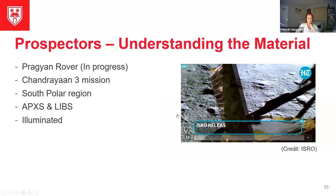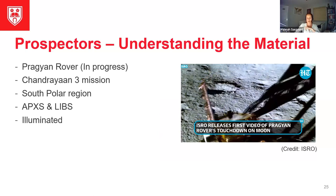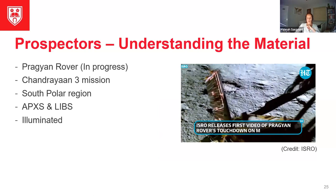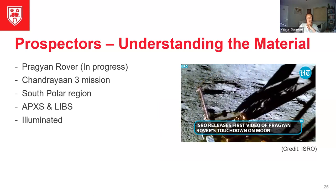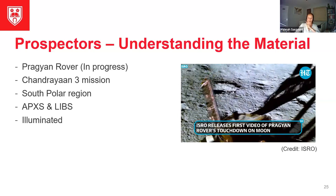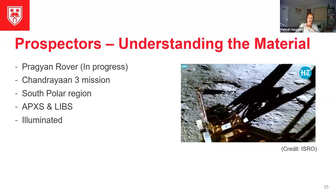And then another type of mission I wanted to mention, this is just an example because it is recent, is prospecting can also involve understanding the mineral composition, not just searching for ice, but better understanding the mineral composition and how that may change in different areas of the moon. So the recent Indian mission, the Chandrayaan 3, a very successful mission with the lander and the rover. This was in a south polar region, still illuminated, with some payloads on the rover that can help us understand some of the chemical and mineral composition of the regolith.